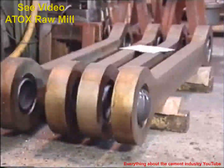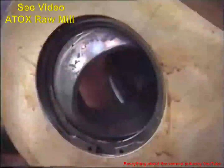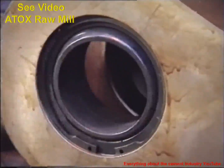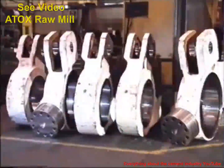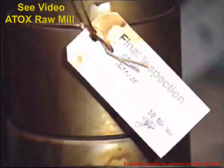In the latest generation of ATOX mills, both the tension rods and the horizontal torque rods, which keep the roller assembly firmly positioned, have been redesigned to ensure maximum efficiency and years of trouble-free service. There are quality checks throughout the production process, and detailed final inspection of all components ensures that every ATOX mill will operate at its designed level of performance.